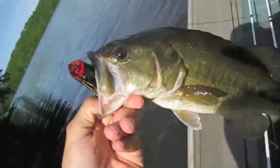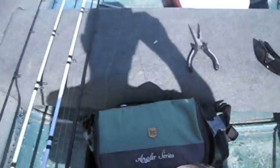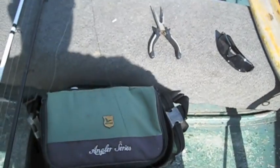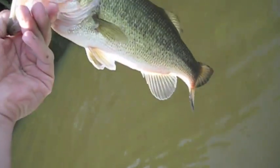Another one on the frog. As soon as this frog hit the water, he smashed it. As soon as it hit the water, right by that grass right there. They're eating the frog today, man. And a pounder. Thank you, sir.